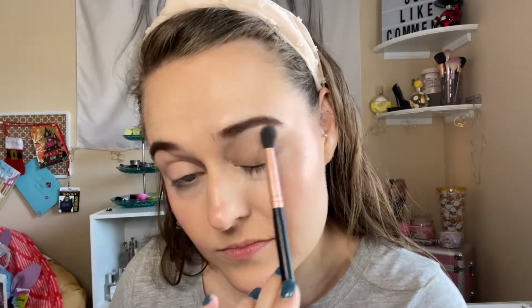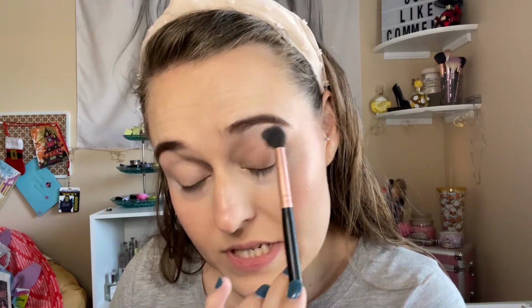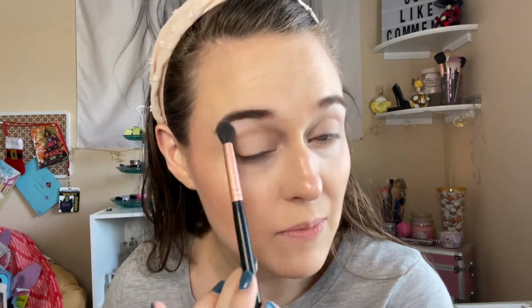And maybe you can use this above your eye look, like around here. Or set your base, maybe. Brighten up the brows.